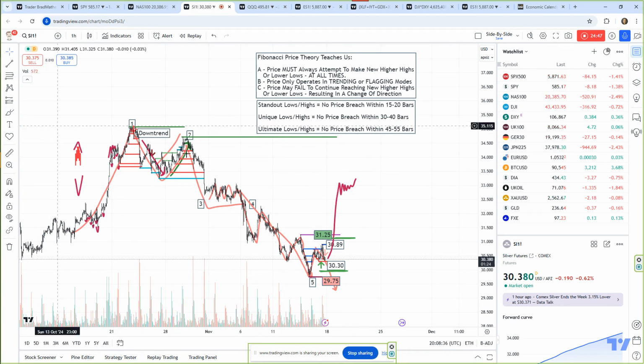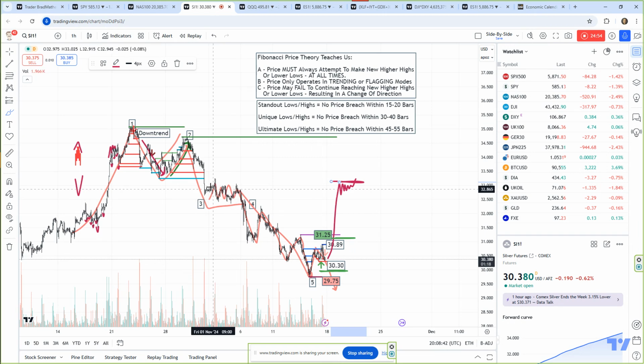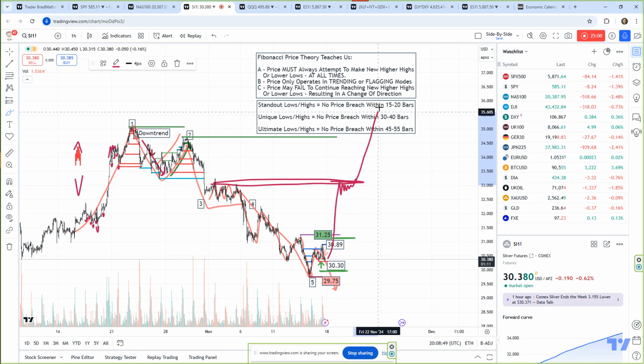Now, why did I draw this here? Why did I draw this consolidation pattern here? Pretty simple, guys. Okay, it matches right across this level. And then it would break away even higher if it breaks to the upside.